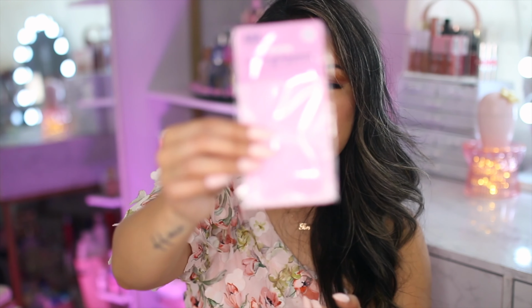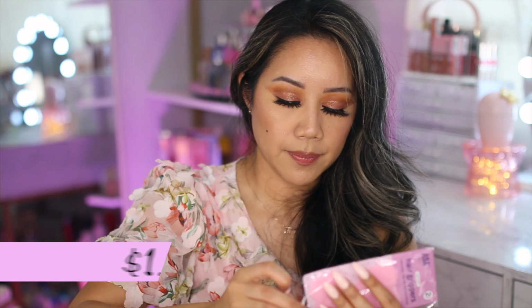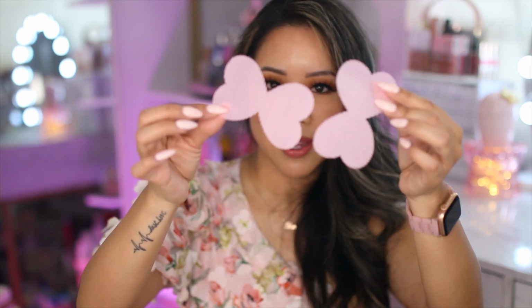AOA Studio hair grippers, and they are 2 pieces. It kind of looks like a bow. I used to own some of these back in the day. They're a good size. Look how big these are. The thing I like about these is that they really push your hair back and it doesn't leave a crease.